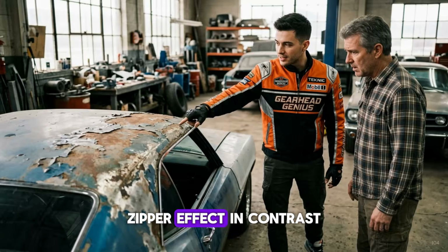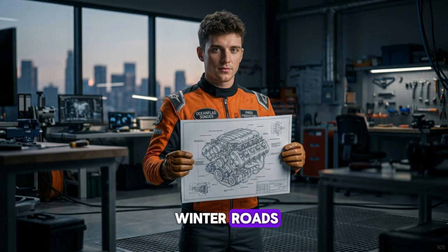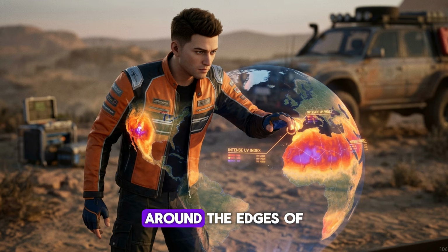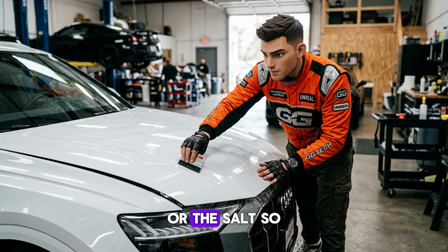Once a chip occurs, the high-pressure air at highway speeds gets under the clear coat and starts the peeling zipper effect. In contrast, in northern climates like Canada or Scandinavia, the salt used on winter roads reacts with the weak primer bonding to cause galvanic corrosion around the edges of the hood and doors. The brutal truth is that modern Toyota paint is a regional liability. You have to maintain it differently depending on whether you are fighting the heat or the salt.